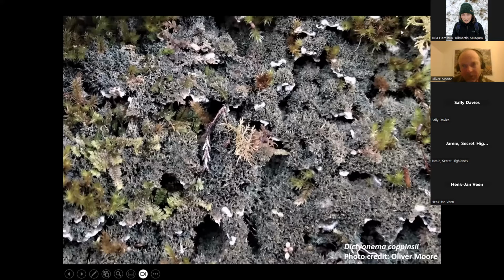And there are also some fungi, and I haven't got a picture in this sequence of slides, where the fungus partner is related to the sort of mushrooms you'd buy in the supermarket. And when they produce fruiting bodies, you've guessed it, they produce miniature mushrooms. Or I should have said, sorry, this species is Dictyonema carpinsii.